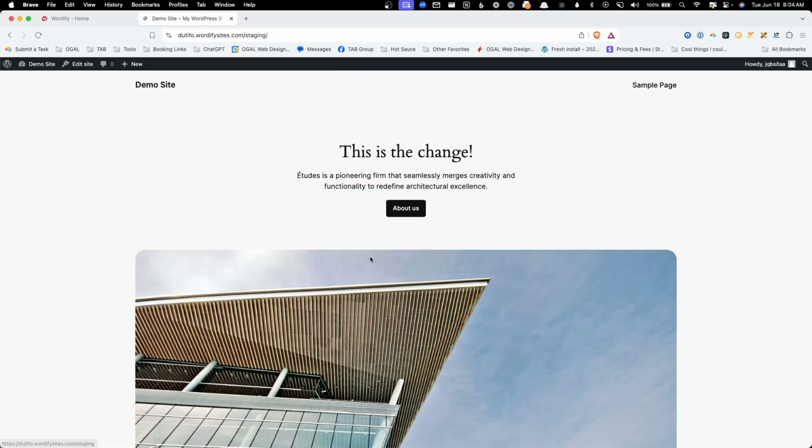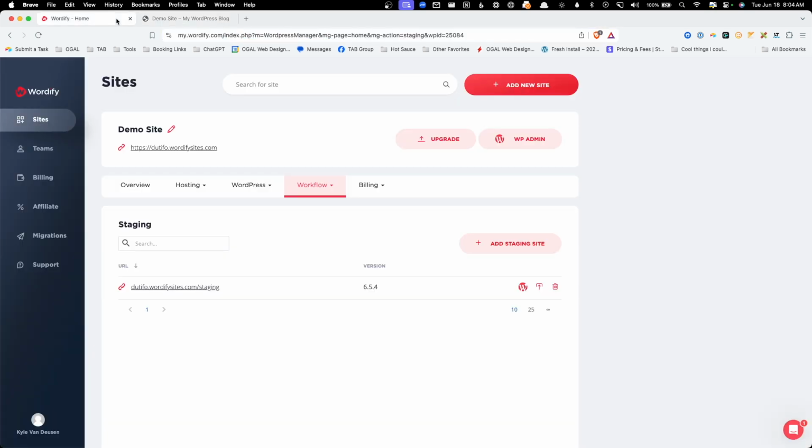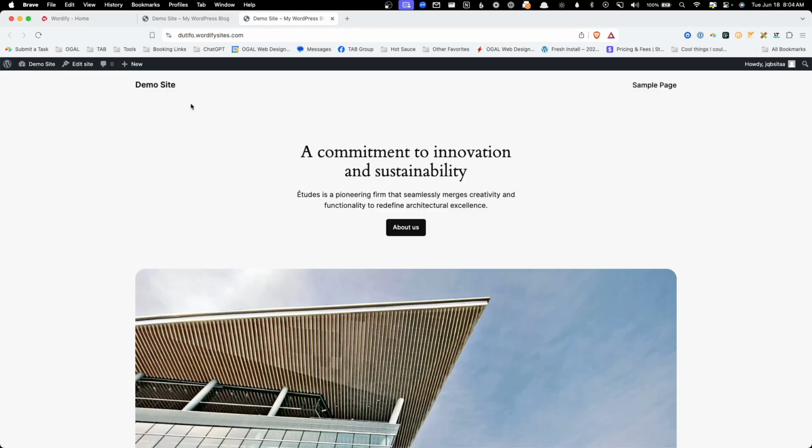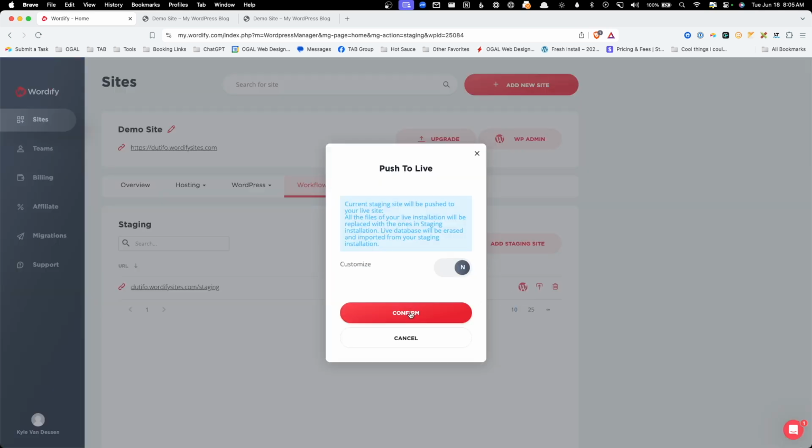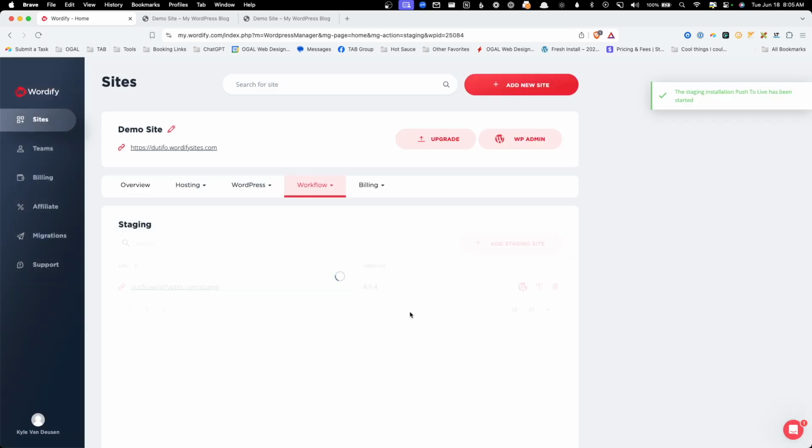We'll view the site on the front end and we can see this change has been made on the staging version of this site. Let's go ahead and go back into our dashboard and just double check that on the main version of our site, the live version, that change hasn't been pushed to the live version yet. So back here in the staging, you can see that I can go ahead and push this to live by clicking this icon here, and then confirming that I want to go ahead and push this staging site to the live site.